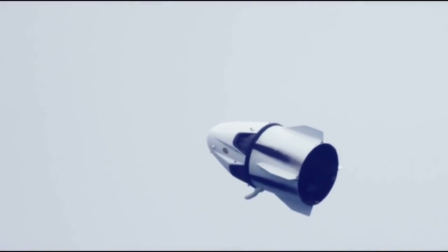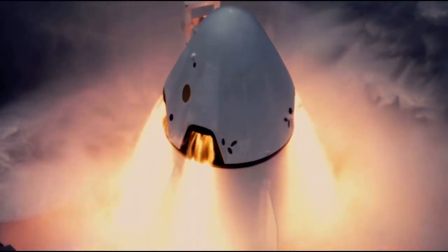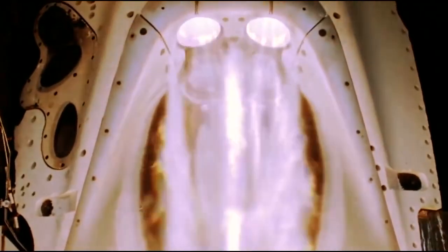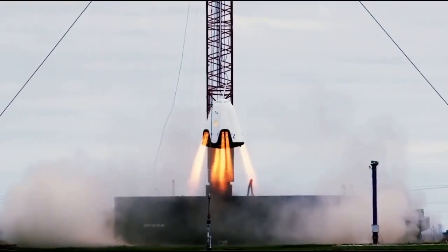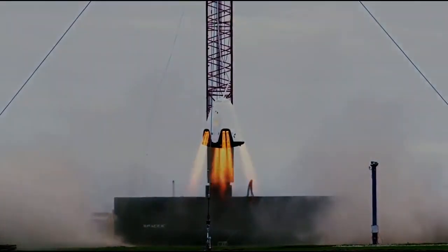In 2015, we demonstrated the system during our pad abort test. Now, the launch escape system is outfitted with 8 Super Draco engines that are directly integrated into the spacecraft body. This enables Crew Dragon to maintain escape capability from the launch pad all the way to orbit, a feature that no other spacecraft in history has ever possessed.